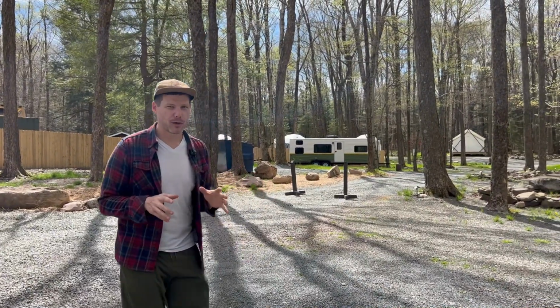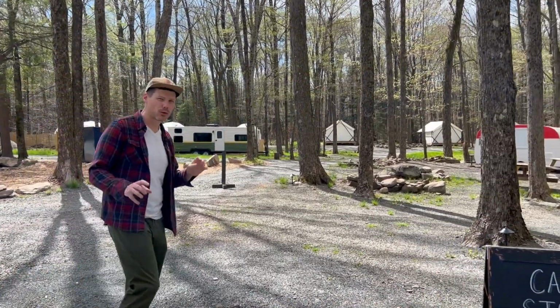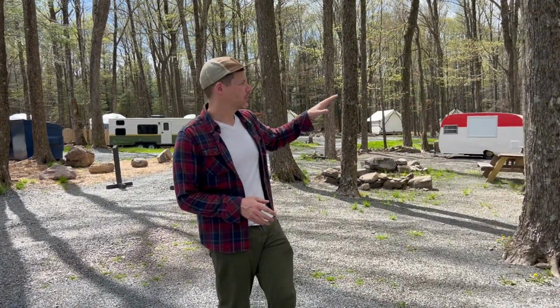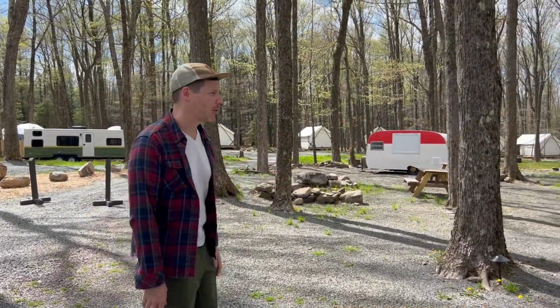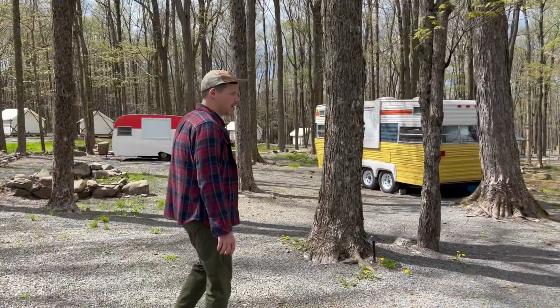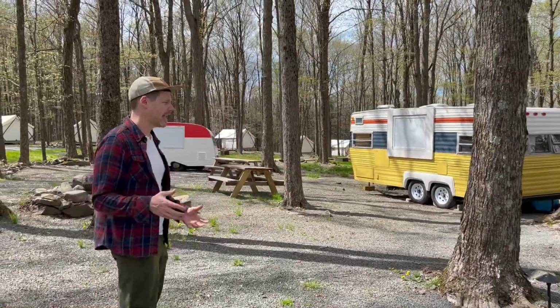One thing that I really love about Ferncrest is the renovated RV trailers that we have right here. We have 3 renovated RV trailers on the property. These 2 are what serve coffee and ice cream. So this is where you can go to get a latte on the weekends. It's open on the weekends when the crowds are busier. So it's going to start in Memorial Day and on Labor Day.